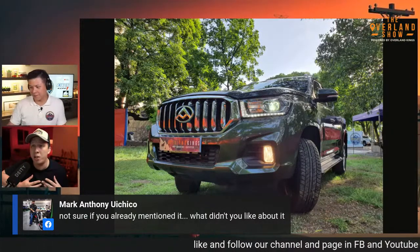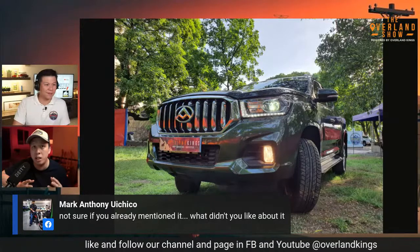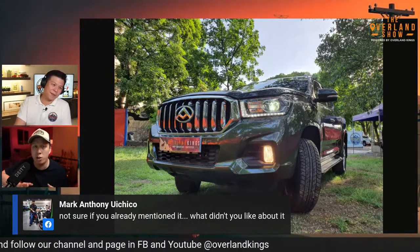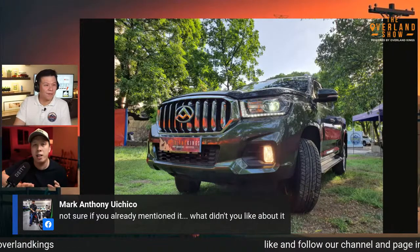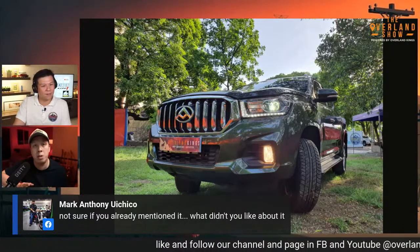And then for me, another thing I didn't like too much was the build quality of the interior. It looked nice, but once you touch it and feel it a little bit more, it wasn't too premium in terms of the feel.